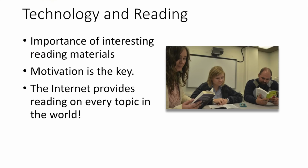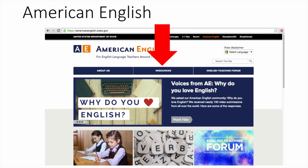Professor Slater explains that students need to have interesting things to read, and that motivation is key. The internet provides reading on every topic in the world, and lots of these topics are in English. The internet is full of reading opportunities for students. We'll take a look at the American English website that has a section called Resources, where students can find lots of texts that should be interesting for them to read.